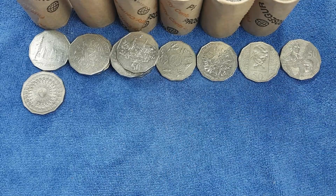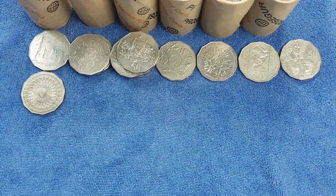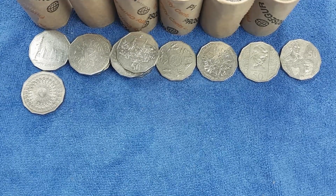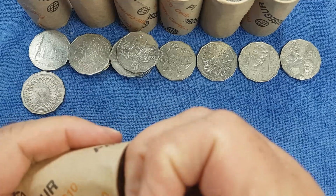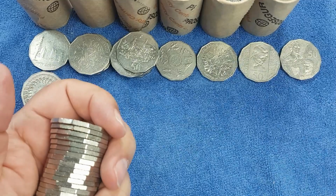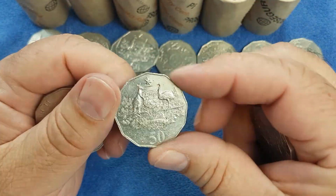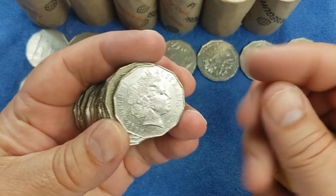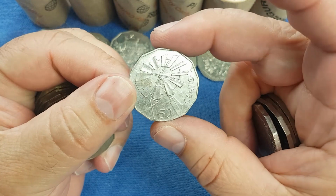So what we'll do now is we'll speed things up a little bit. We will probably have a bit of stoppage here and there as we get new coins, but it should run relatively smoothly. So we'll go now. And there, for the first time today, we have a 2002 Year of the Outback coin.